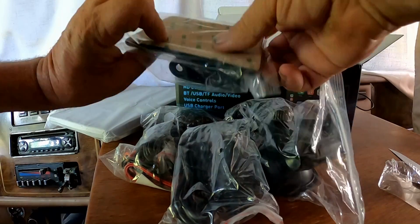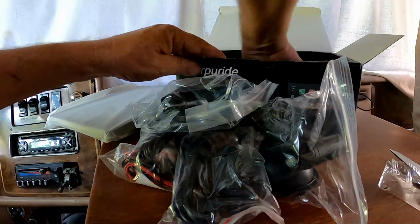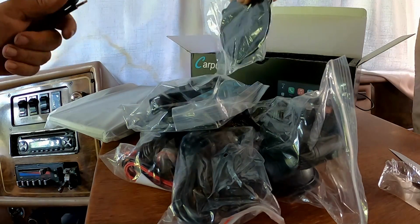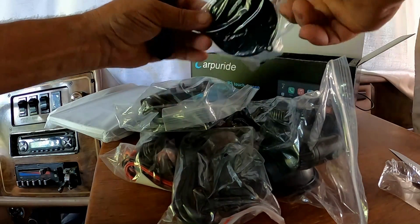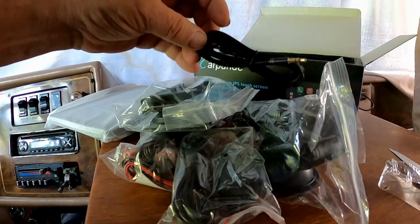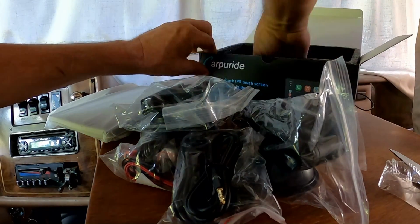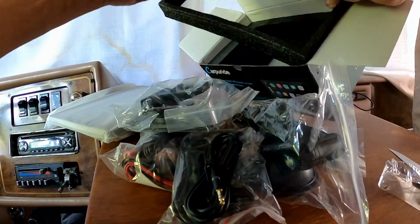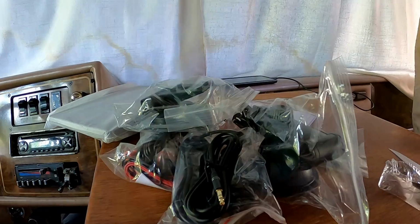What else is in here? Oh, another mount that has a big adhesive thing on the back. All right. Again, I might not use any of that because I think I just want to cover up existing stuff. Okay, that's good. What else we got in here? Instructions. Who needs instructions anyway? I better hang on to that.